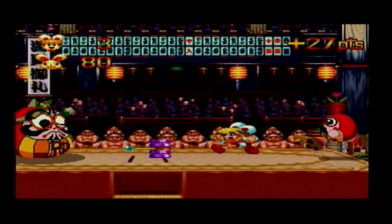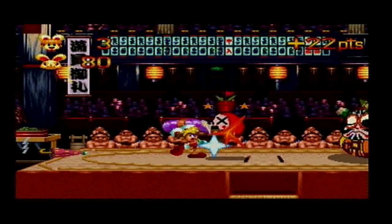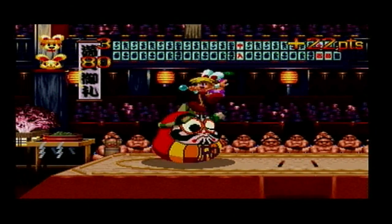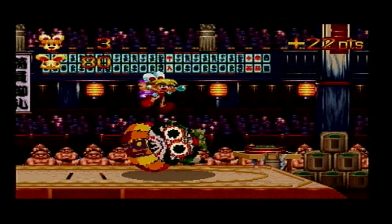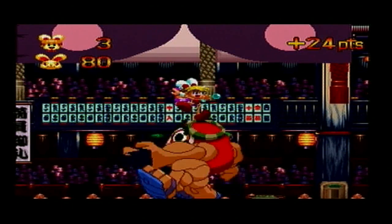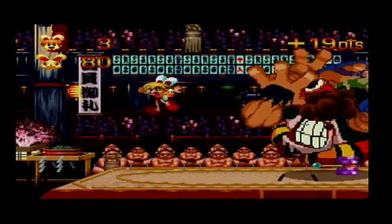What the... No, don't spit shit, man. Alright, get my mallet. Ah, you little fucker. Yeah! Now what? Who's got a mallet? I got a mallet. You ain't got shit. Eat it! I'm gonna beat your ass. Oh shit.